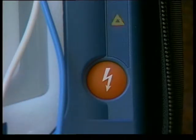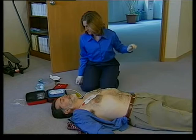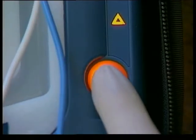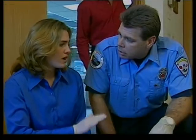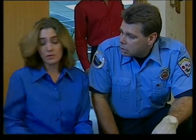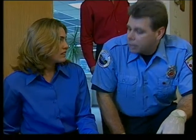Do not touch the patient while the defibrillator analyzes the heart rhythm. If a shock is advised, clear the patient and press the shock button. Continue to follow the voice instructions until the patient can be delivered to the next level of care, or as your protocols indicate.